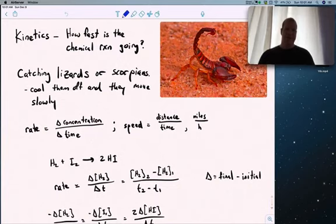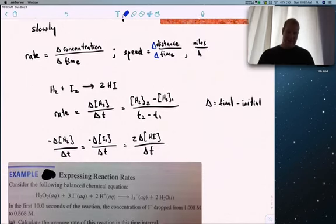So kinetics is about the rate, how fast things are going. By rate, we mean the capital delta, that triangle, means change in concentration over change in time. And this is akin to speed. Speed is your change in distance over the change in time, kind of like miles per hour. So if I'm going 55 miles per hour, that means in 1 hour I will drive 55 miles. So that's your speed.